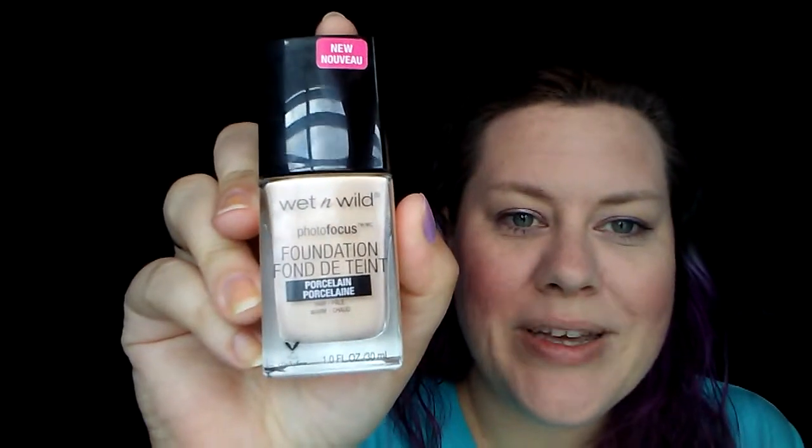Wet n Wild Photo Focus Foundation. This stuff is from thebalm.com. Incidentally, it retails for $4.99. I use the shade Porcelain. When I'm putting it on, I feel like it's too light for me. After I get everything on and everything's blended, it looks like it's maybe okay. But when I'm putting it on, I do feel like it might wash me out just a little bit. But $5, Photo Focus Foundation from Wet n Wild.